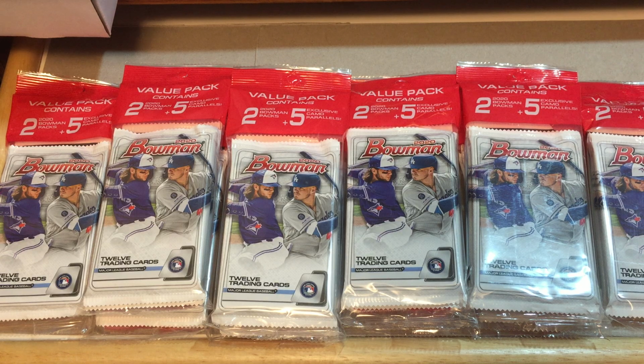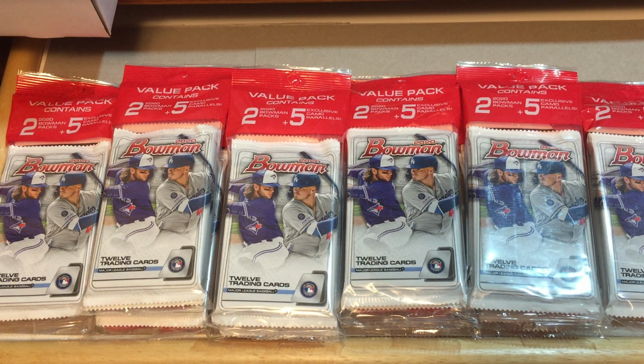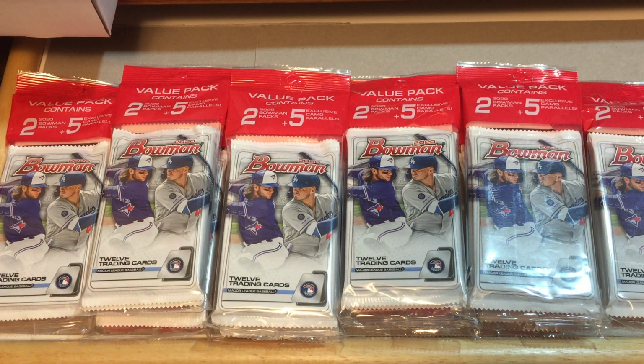So these were acquired also in mid-June. This time these were at Meijer. The other ones in the previous video were at Walmart. So these cost just a little bit more at Meijer. Generally they do, they have their prices marked up. So we are going to open these up. There's 10 of them we're going to do right now, and I do have, I think, another 9 remaining.